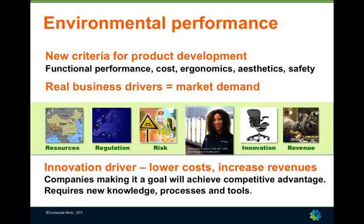And there are real business drivers creating real market demand for products with better environmental performance, from the cost and competition for natural resources, regulation, supply chain risk, the desire to build a more credibly greener brand, and certainly to create innovative new products that lead to new revenue and new customers.